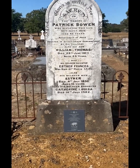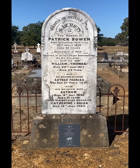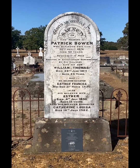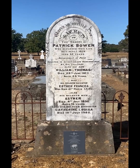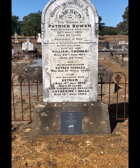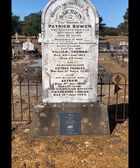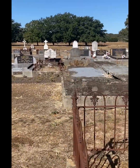Now here's a little aside, which I wasn't expecting. And this is the grave and gravestone dedicated to the memory of Patrick Bowen, who died in 1909, age 54. Now, Patrick Bowen, coincidentally, was one of the five miners who was rescued alive from the Australasian number two.